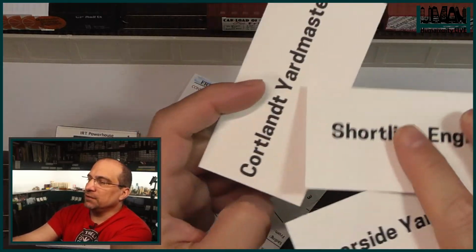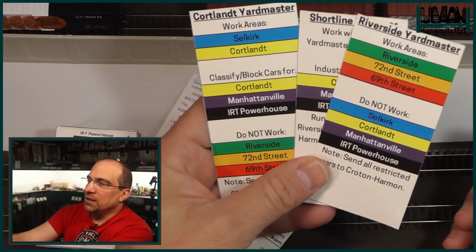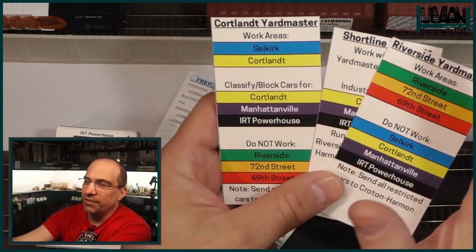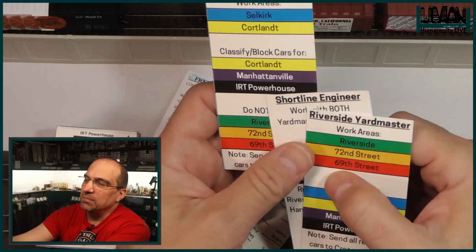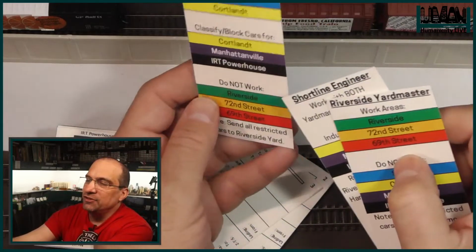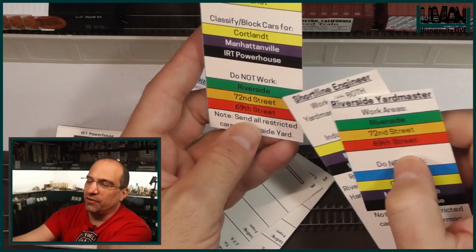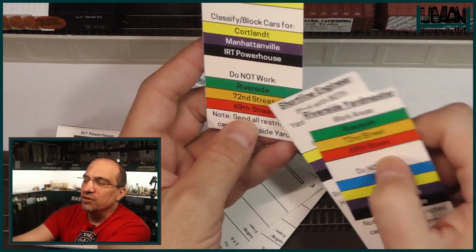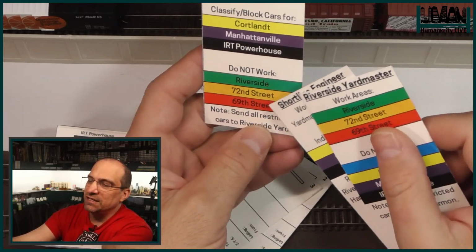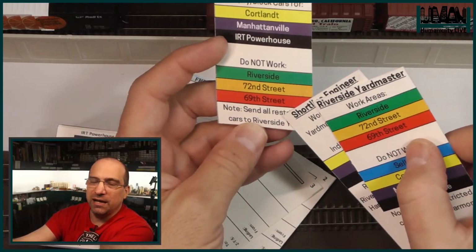So you pick your thing, you flip it over, and it tells you Cortland Yardmaster works Selkirk and Cortland, which is the north end of the layout. They classify and block cars for Cortland, Manhattanville, and the IRT Powerhouse. They do not work Riverside, 72nd Street, or 69th Street. So if you have a car in your yard that is supposed to work in Riverside, 72nd Street, or 69th Street, you send those cars to Riverside Yard.